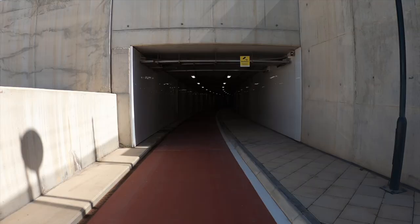Pedestrians, cyclists and those on e-scooters will be kept completely apart, separated from vehicular traffic. The new route for pedestrians is not subterranean. It does have a roof above it, but it's not subterranean. The tunnel is actually below us, so the pedestrian route is actually at the height of the ceiling of the tunnel.